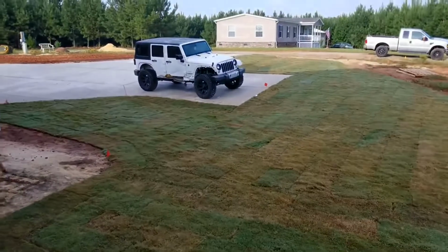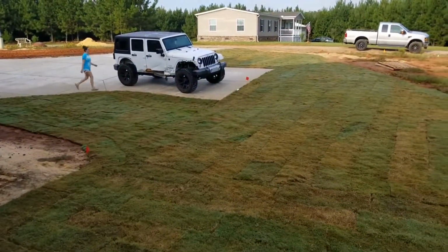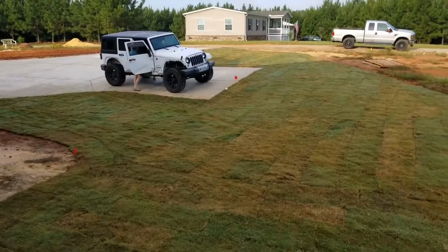By the way, there's my daughter's Jeep we got from Copart. She loves her Jeep. Got some work to do to it.